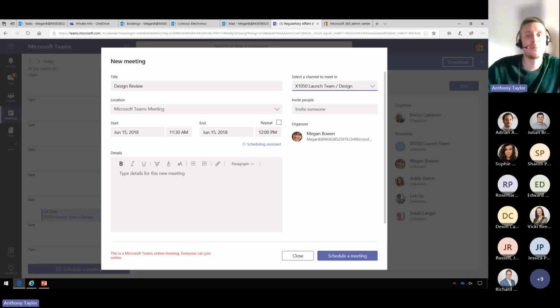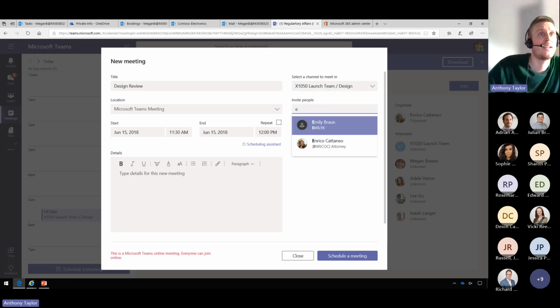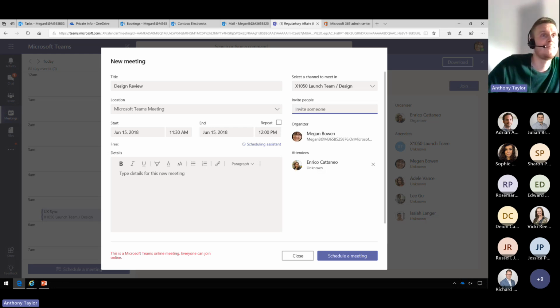But maybe there's somebody you want to invite to this meeting that isn't part of the design team. So there is a box here where you can invite additional people, just below where we've added the design team. So if I select that and search for, let's invite Enrico in there, and there he is. He just appears after typing a quick E. So we'll select him and he's brought in.